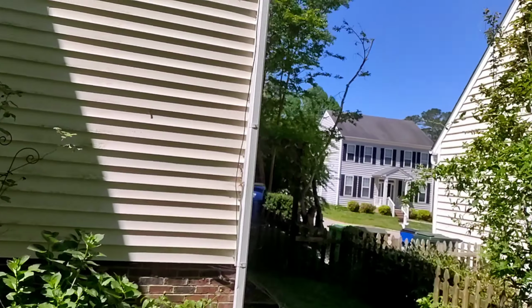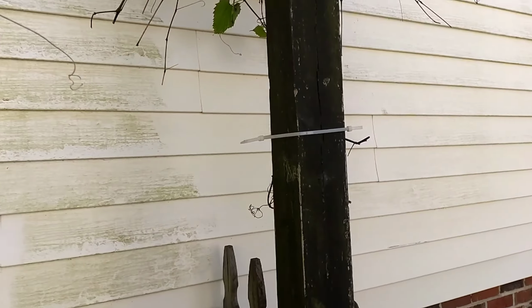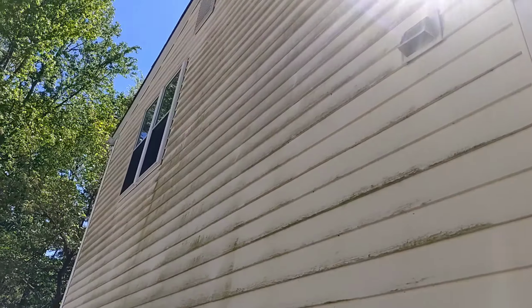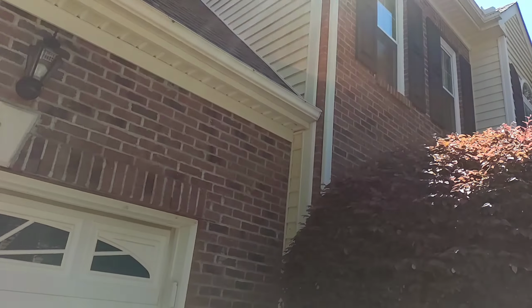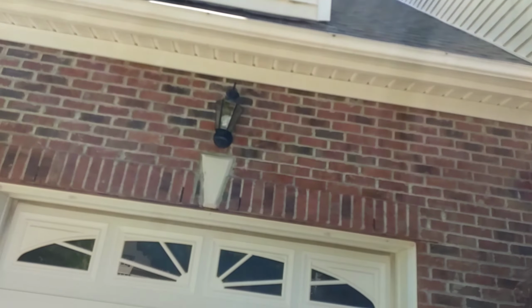Right over here is the north side of the house with a pretty significant build up. It's definitely been several years. You can see the snail marks that have come on through here. And this area right up here is probably going to be my most troublesome spot. And if needed, I can break out the 16-foot little giant. I did not bring a taller ladder with me today just because we're picking up the one that someone else has given us.